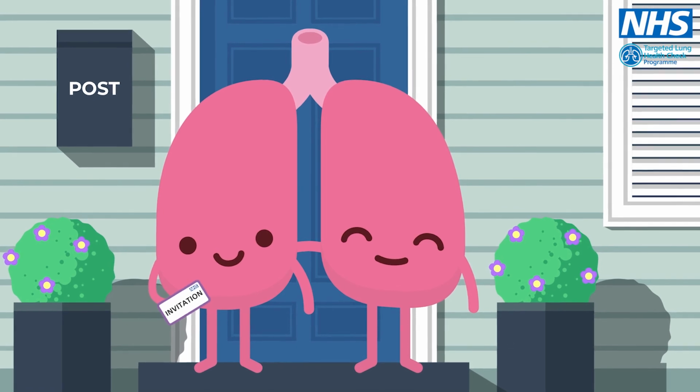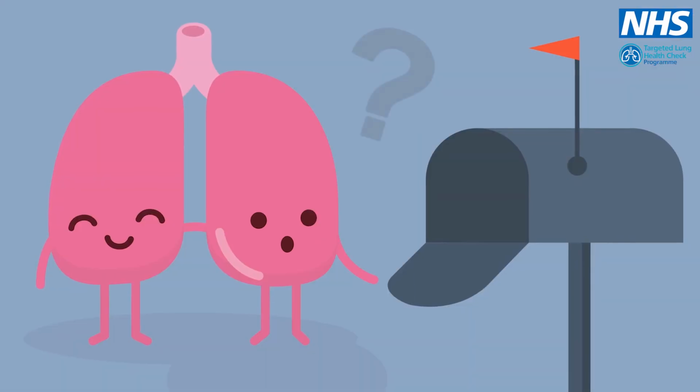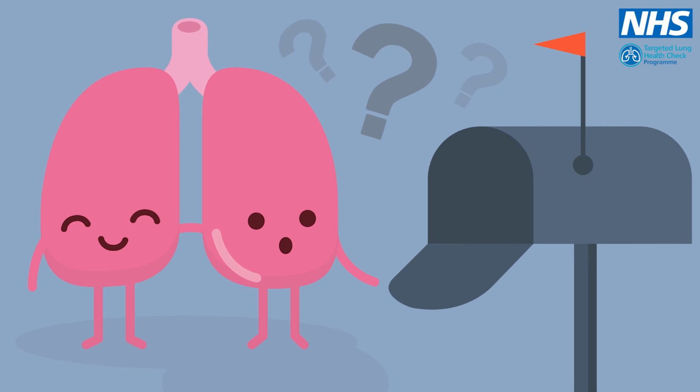If you are eligible, you will receive a letter from the NHS inviting you to a lung health check. You are invited whether you feel fine or not. If you have not received a letter, are unsure if you are eligible, or have any concerns about attending, please contact your GP.